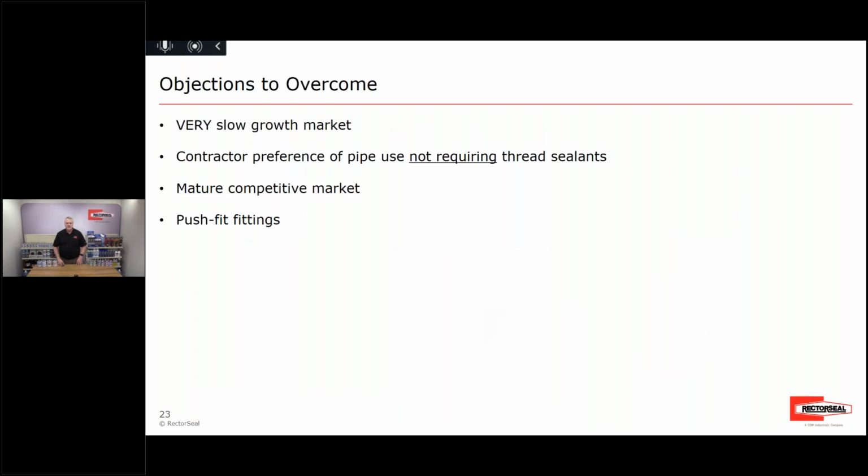Objections to overcome. It's a very slow growth market. That's just something you have to accept. Contractor preference of pipe versus using pipe with fittings, and you have to use the thread sealants. It's a very mature, competitive market. And then also push fit fittings is also getting in the way of increasing thread sealant business.